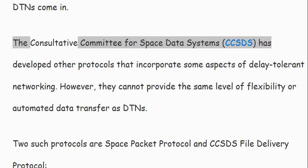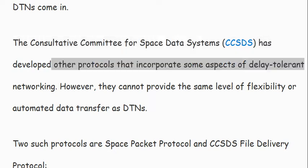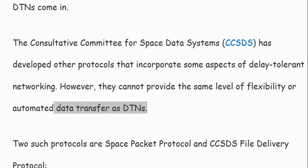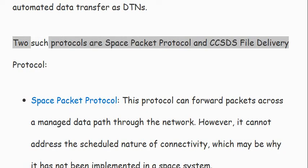The Consultative Committee for Space Data Systems, CCSDS, has developed other protocols that incorporate some aspects of delay-tolerant networking. However, they cannot provide the same level of flexibility or automated data transfer as DTNs. Two such protocols are Space Packet Protocol and CCSDS File Delivery Protocol.